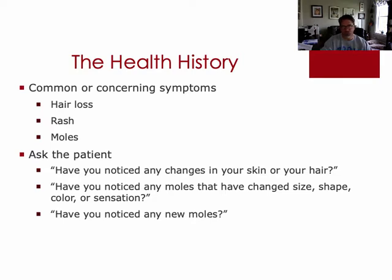Rashes, of course, there's a gazillion different rashes, lots of different things for us to take into account there.